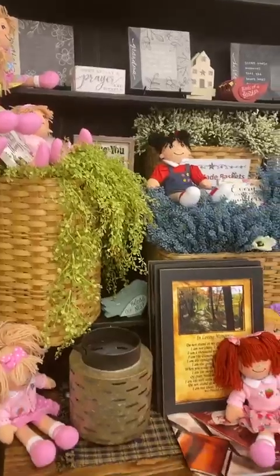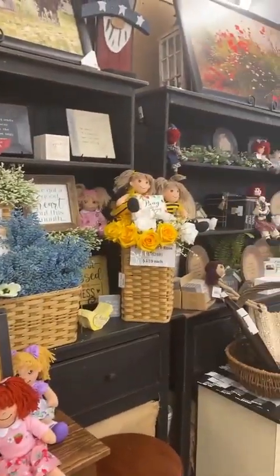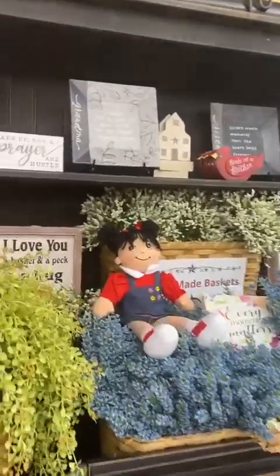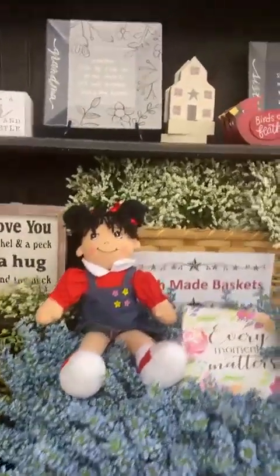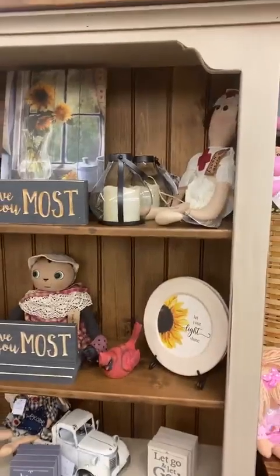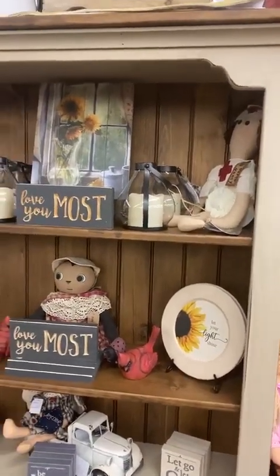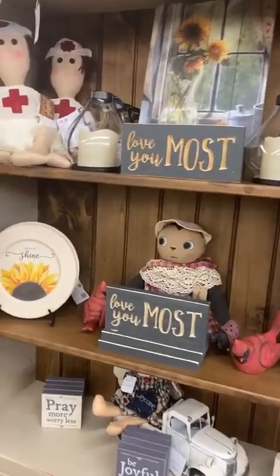Our little girls, our girl dolls, we got all that we could get, so they are still kind of hanging around, cutie patooties, in all different kinds of places. Wake up, say a prayer, and hustle. All different kinds of things through this particular section. Our schoolhouse lanterns have always been a hit. Right now we are in stock on the small ones. We have a few of the large ones left as well, so I wanted to tell you about those.